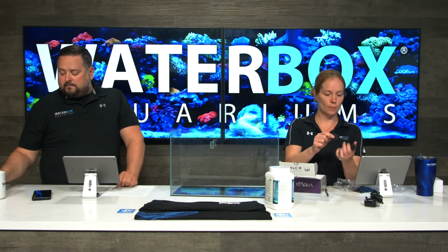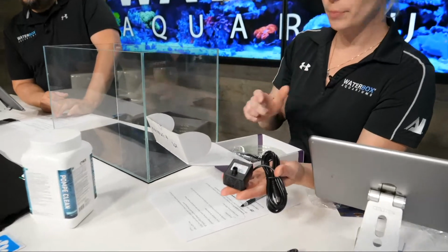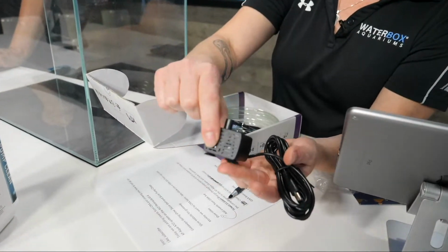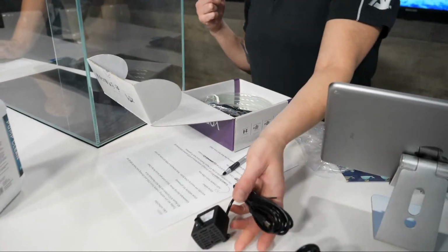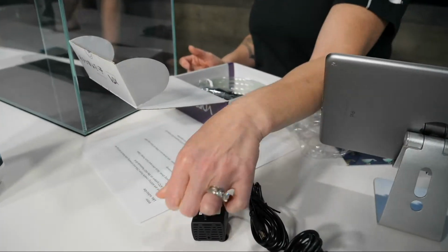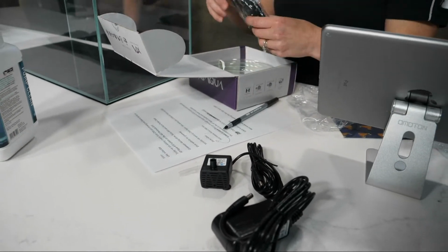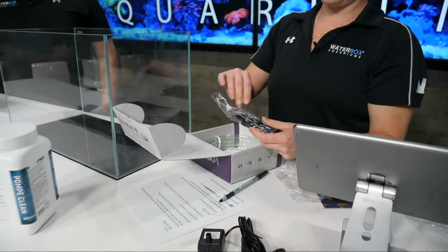So the Duetto does come with the little pump that you're going to need, so you don't have to buy anything extra when you get this. You've got a little tiny pump, real small, but it actually pumps water pretty nicely. This is a little backflow valve that you'll put into the line so that it can't auto siphon any water.